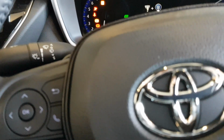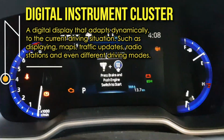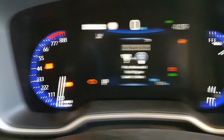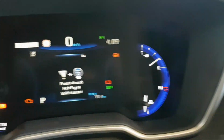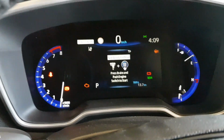So I'm just going to turn it on just to show you the accessories of the car. It's on, which is embarrassing. So here you go, everything on. You got a full multi-function display in the center, as you can see. You've got your rev counter towards the left, and then you've got your temperature gauge and fuel gauge towards the right.